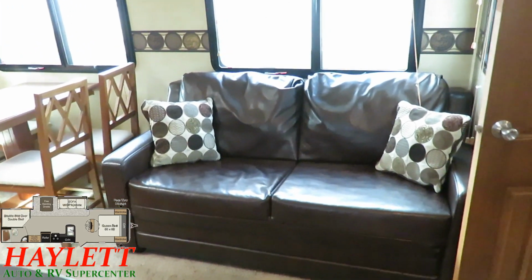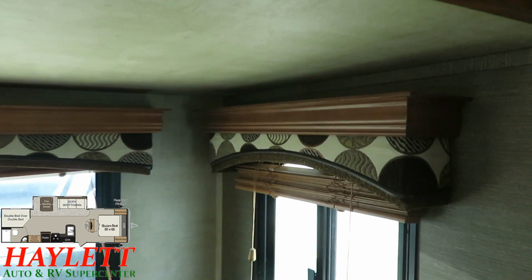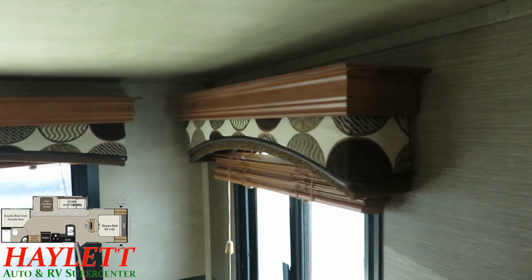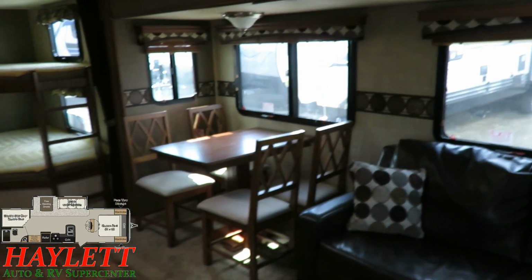Anyway, so this is the Passport Elite series. Like I mentioned earlier, it's the upgrade over the Grand Touring. And you're going to see things like the nicer wooden blinds, the upgraded window trimmings and whatnot, and the freestanding table instead of the booth.